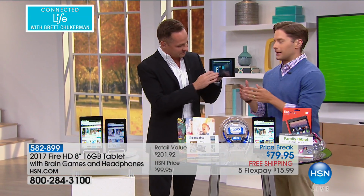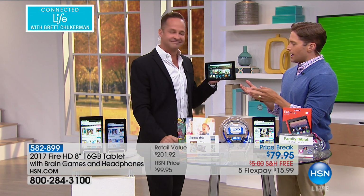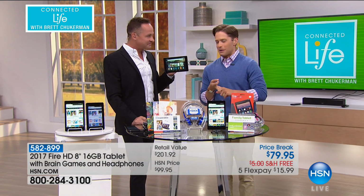Tablets are accessible to everybody. And today they're so affordable, thanks to the wonders of what Amazon has done. Senior citizens have always said this is the easiest that they've ever used. It's obviously the tumble test and the drop test. They don't have to worry about replacing it.